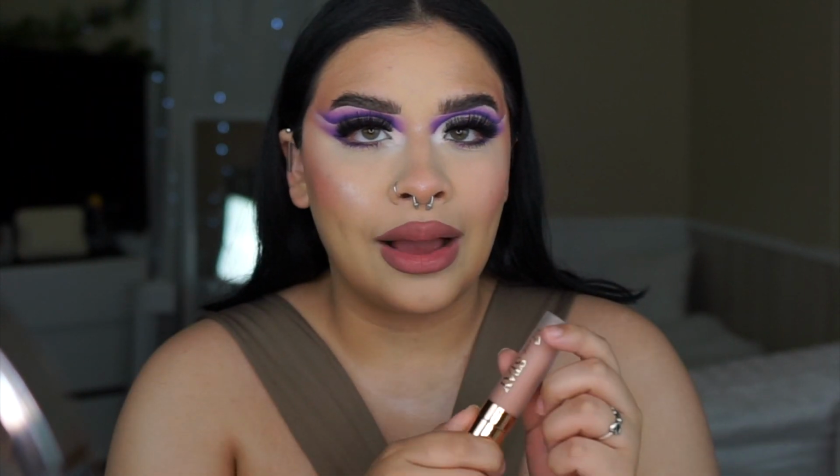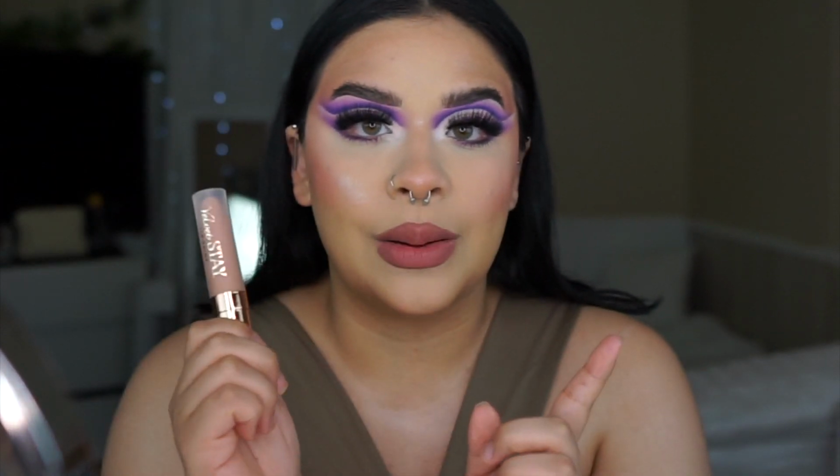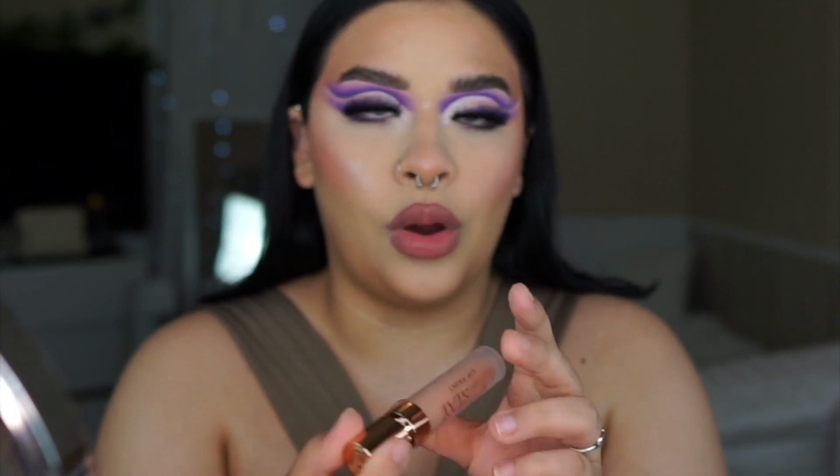Okay, so while I was looking through my lipsticks, I forgot I told you guys I wanted to try this with you. It's the Velvet Stay Lip Paints from Beauty Creations, and I'm going to go ahead and apply it on my lips. And this is the shade 01 Stay Calm.